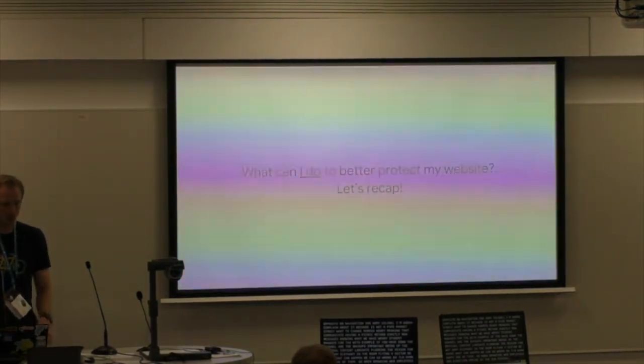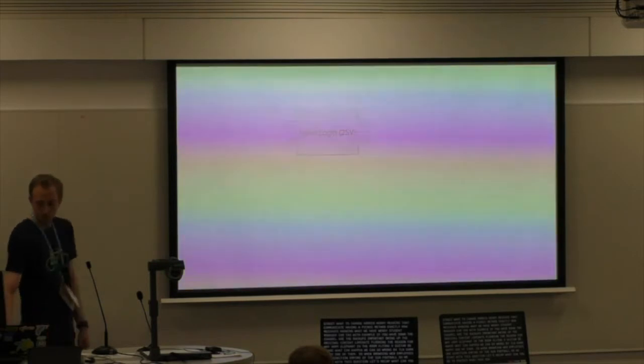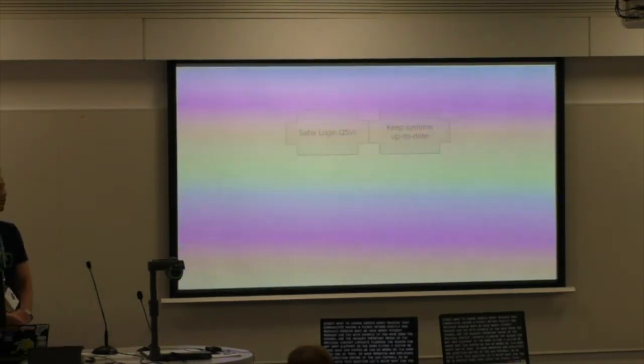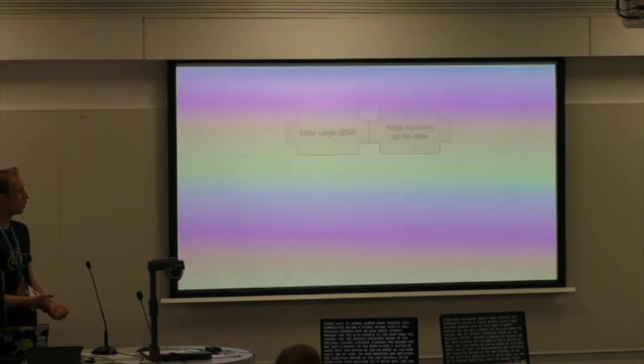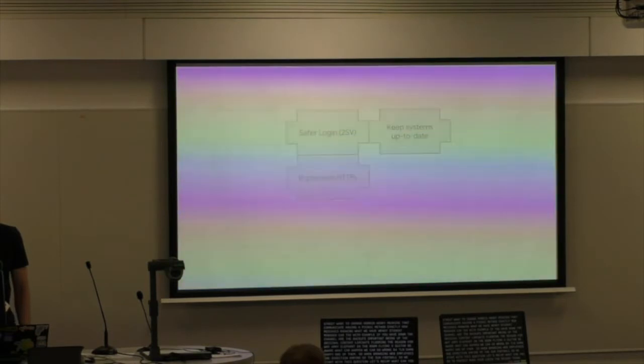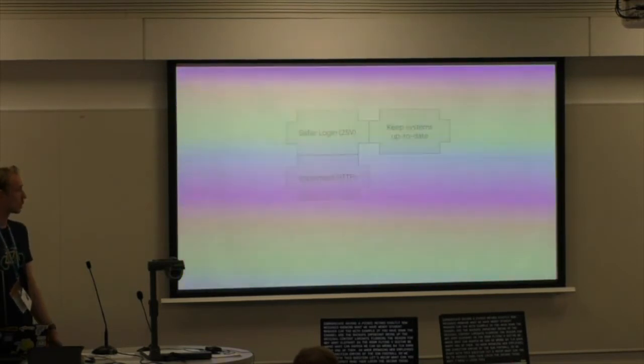So we started with this question. Let's recap. What can you do to better protect your website? The first thing is to use two-step verification to make your login safer. The second thing is to keep your systems up to date, no matter if it's a CMS, plugins, or any third-party applications. Implement HTTPS everywhere, not only on the login page, but literally across the entire site.